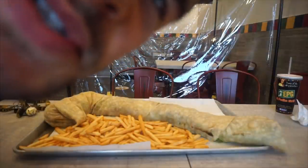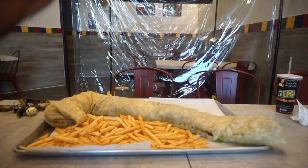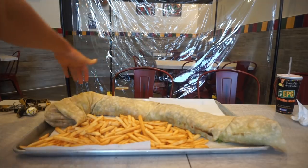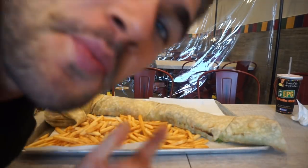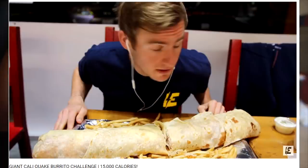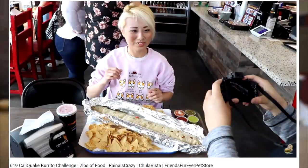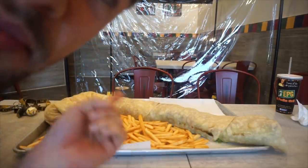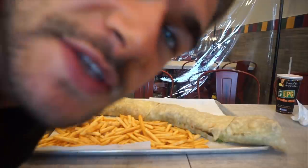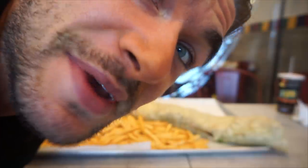All right, everybody. What just came out is not even human. This is a huge tray and it's bent. It's much bigger than any of the other challenges I've ever seen come out of this place. In fact, this thing is absolutely massive. We don't have a scale with us, but we're thinking this is literally a 10 to 11 pound burrito at least, plus all the fries. We're probably about 11 pounds. This is not what we signed up for. We only have 30 minutes.